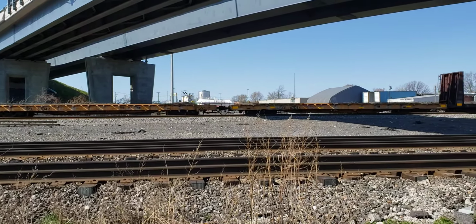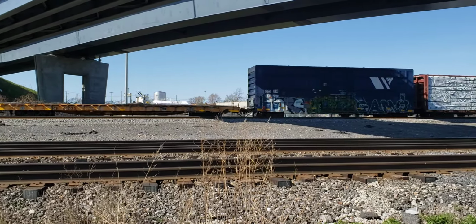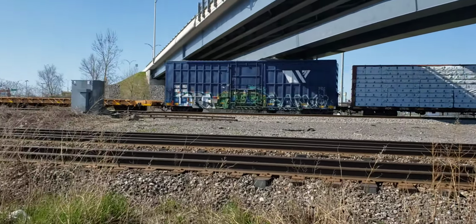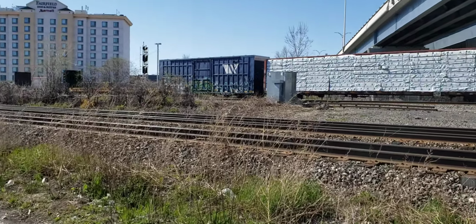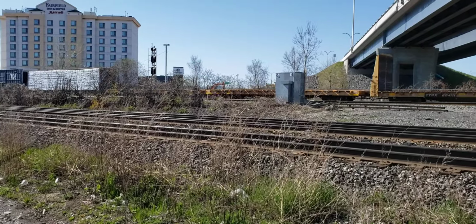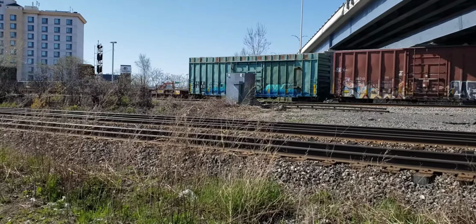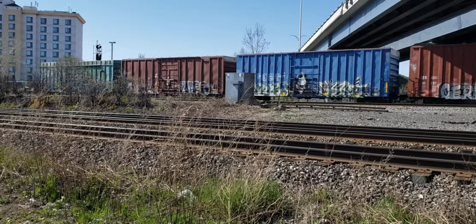Some empty flat cars, bulkhead flats, another Rail Link boxcar, some wood, center beam, more bulkheads, some really old boxcars.